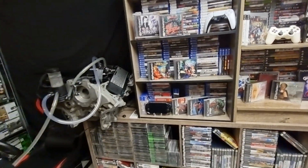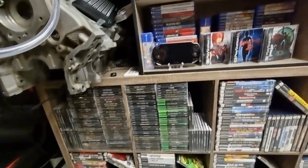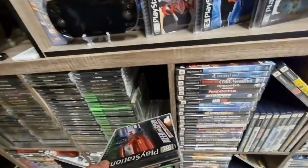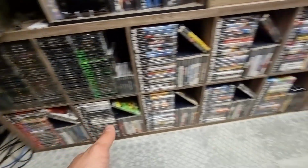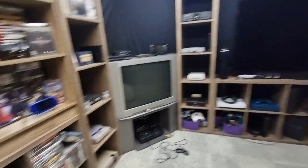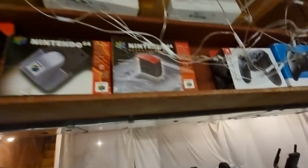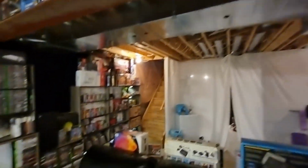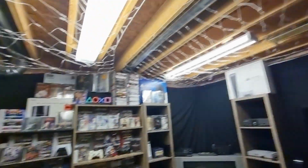So that's all that. Over here's my PS1 collection. There's a good amount of games. They don't take up a ton of space because it's jewel cases, right? So they're only so big. But that's where all that is. And then again, PS2's down there. What else? Oh, I have my boxes for all my controllers and stuff over here. There's a sealed N64 expansion pack there. I kind of want to display that with the N64 stuff, but there's so much stuff over there.